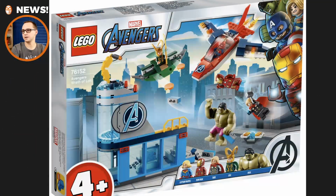Okay, the next set would be, let's see, it's a 4+ set. Let me just bring it up on the screen. And the 4+ sets, I'm not the biggest fan because these are for kids, of course. It's the Avengers Wrath of Loki. Let me just switch the website. Okay, got it. Avengers, the Wrath of Loki. 76152 with 223 pieces for, hold on to your seats, fasten your seatbelts, €60 or $60 most likely. 60 for this. 223 pieces.